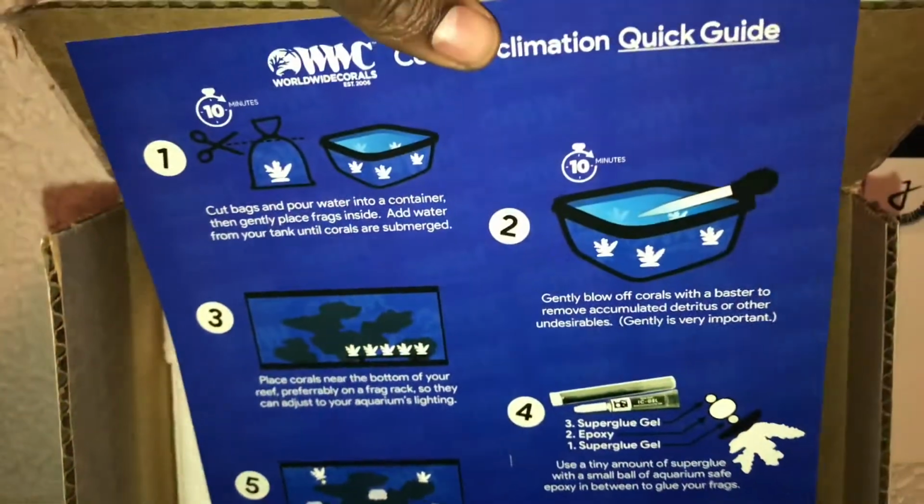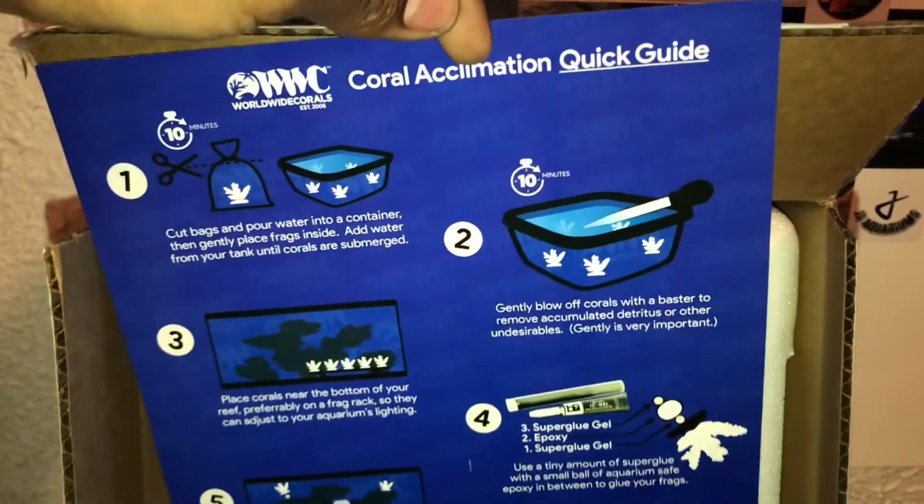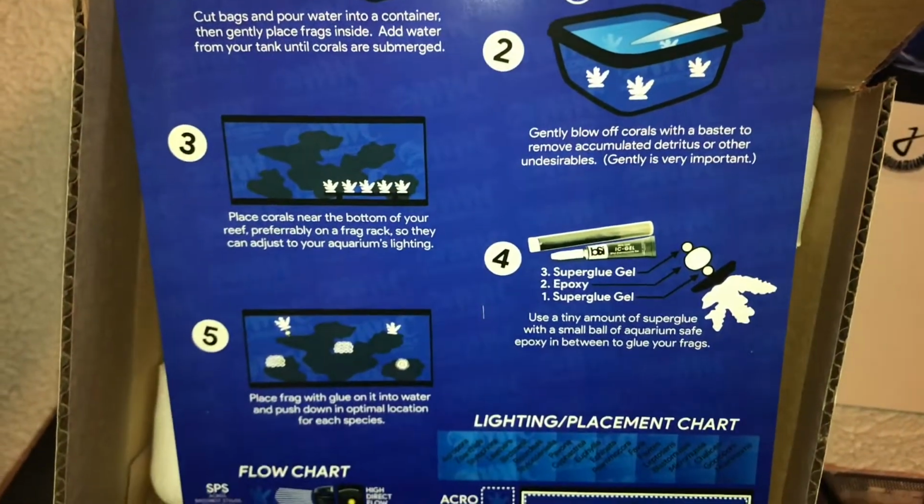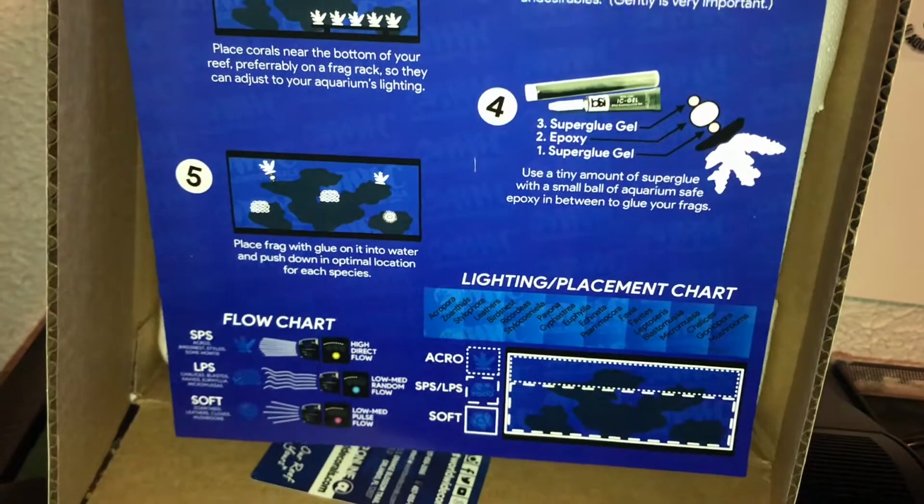Looks like we have some acclimation tips, a quick acclimation guide. It covers temperature acclimation, blowing off debris, and it also tells you where to place the corals.